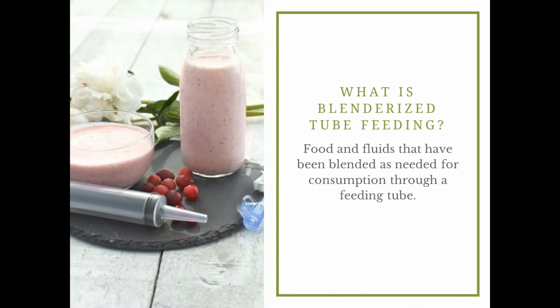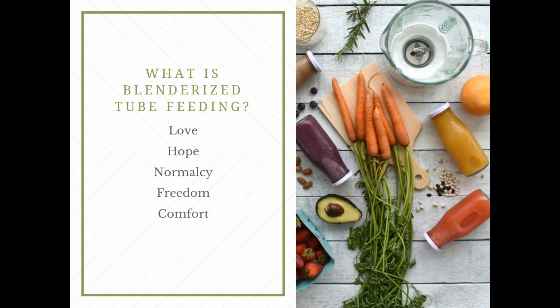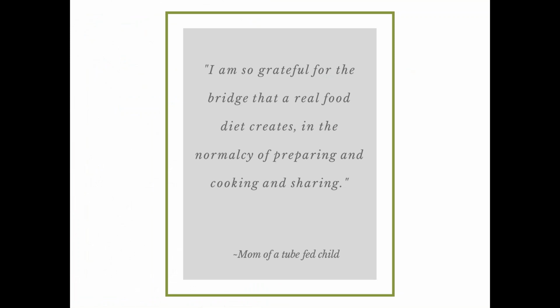So at the beginning of the webinar, I provided you with this definition of blenderized tube feeding. But through the eyes of our patients and their caregivers, blenderized tube feeding may have a different definition. It's love, hope, normalcy, freedom, comfort, and much more. To conclude, I'd like to share this quote from the mother of a tube-fed child. "I'm so grateful for the bridge that a real food diet creates in the normalcy of preparing and cooking and sharing. Aren't we lucky to be in a profession where we can be part of something this profound?" Thank you.